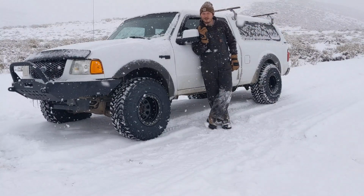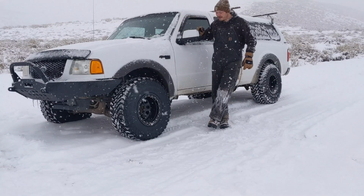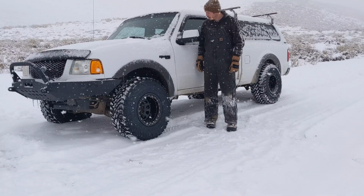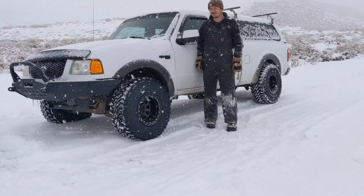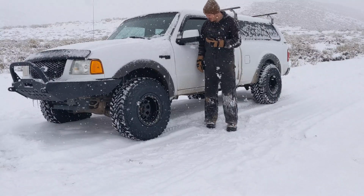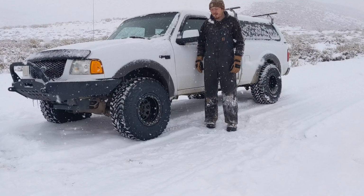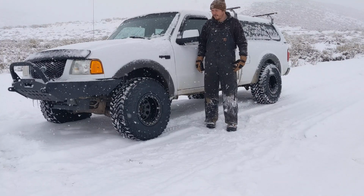What we got here is the 06-up mirrors. They got the nice angular shape, and I painted to match these. I think it looks pretty nice. Honestly, I painted these in like 50 degrees, which is way less than ideal, but they've been holding up really freaking nice, and I'll probably end up repainting them after the winter, but for now they look great. I love it.